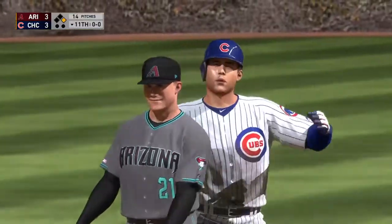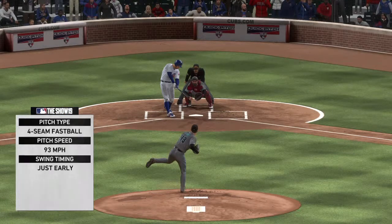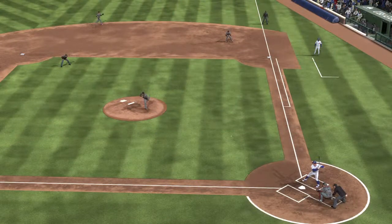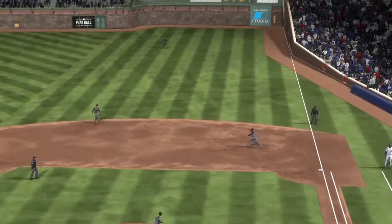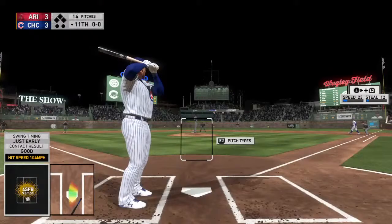You know, Dero, in today's game, it's not easy scoring in the late innings. So that RBI base hit to tie things up, that comes at a really good time. Yeah, I say it's not easy. They got 11 guys in the bullpen. I don't think a guy throws under 97 miles an hour with sinking cut. That is unbelievable. He's able to get that knock in that big spot.